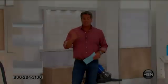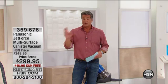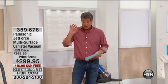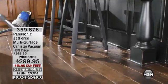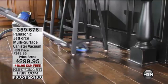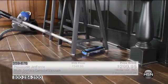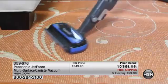With our cleaning, and this is my first opportunity to work with Annabelle with the Panasonic Jet Clean. This thing is called JetForce. It's an amazing, amazing vacuum, and we have it at the lowest price we've had. It was $350 the last time it came out. They dropped the price to $299.95. Don't forget the shipping is also free. That's another $17 off.